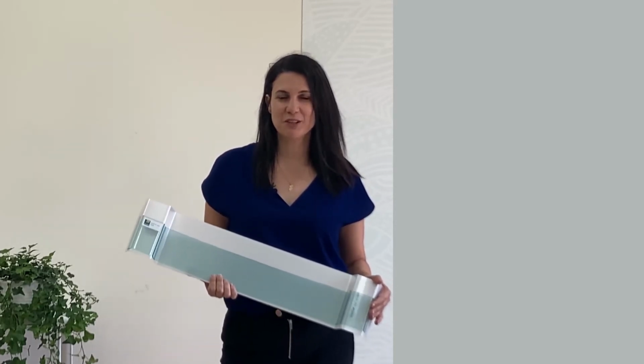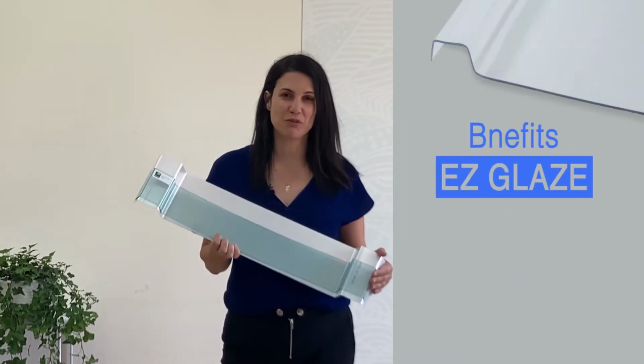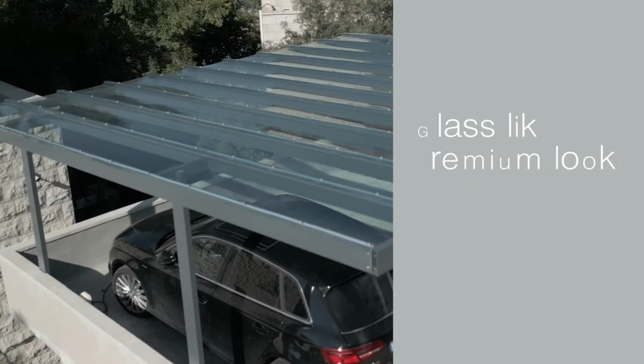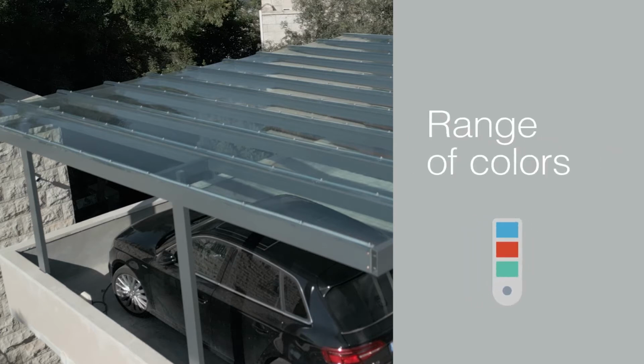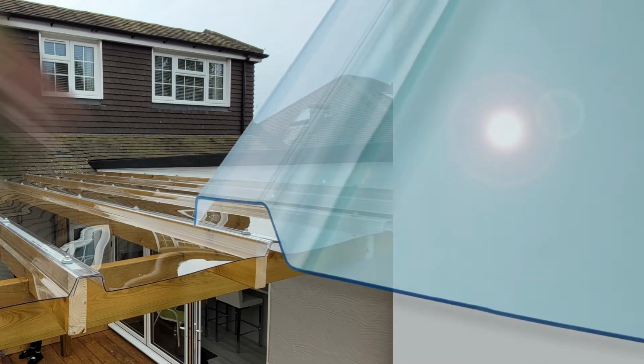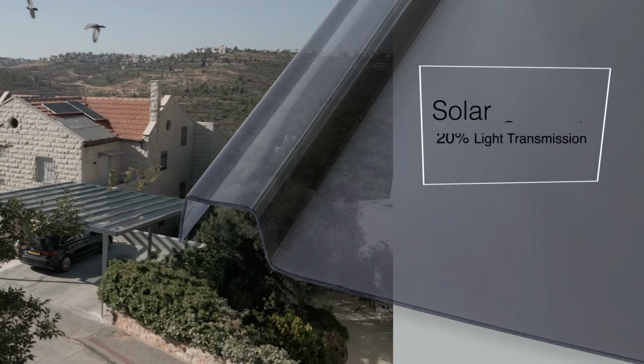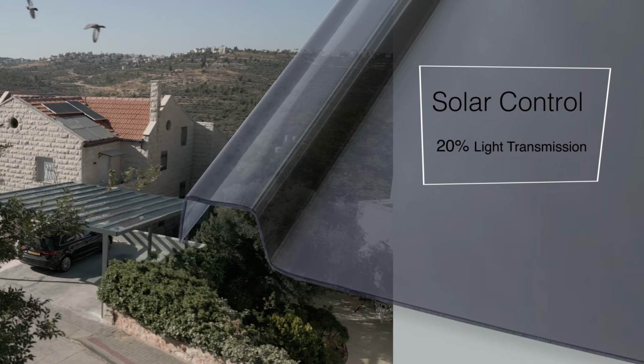And in this video we are going to talk about the benefits of using Easy Glaze Profile. First of all, this product has a glass-like premium look. Easy Glaze comes in a range of colors: clear with 90% light transmission; breeze with 70% light transmission, developed in a unique technology that reduces heat by 7 degrees; and solar control with 20% light transmission for maximal shading.